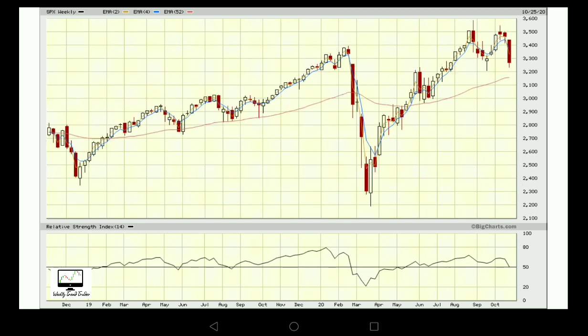So here's the S&P 500. Again, look at that situation there, 3,500. There's a double top in place. This market is saying to us there is massive weakness here. 3,500, double top is in place.